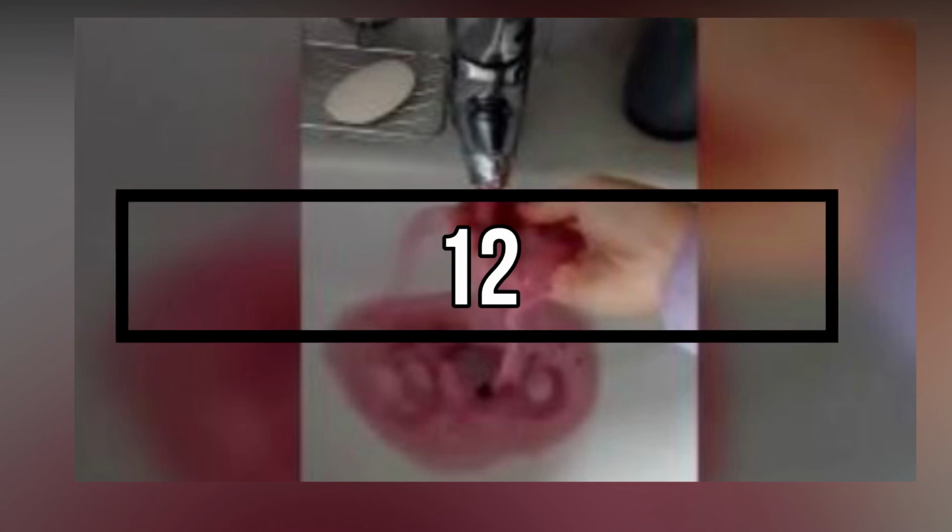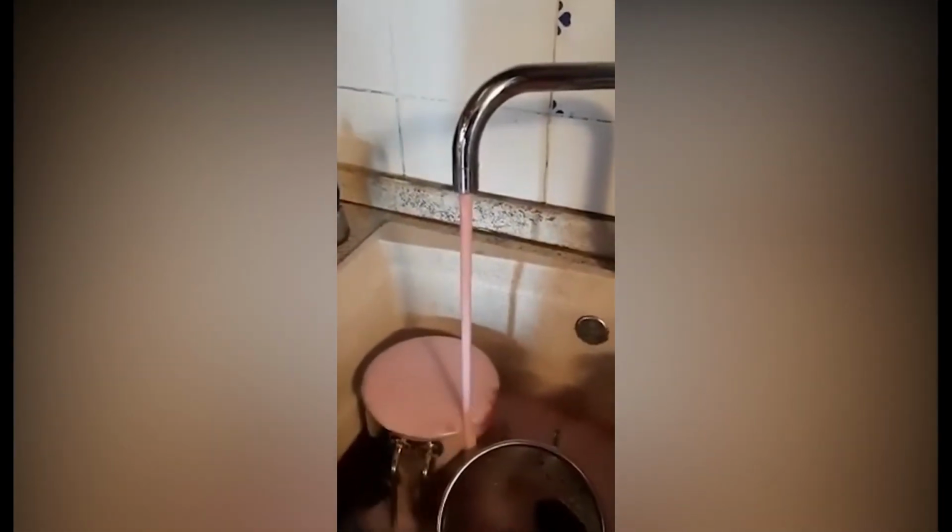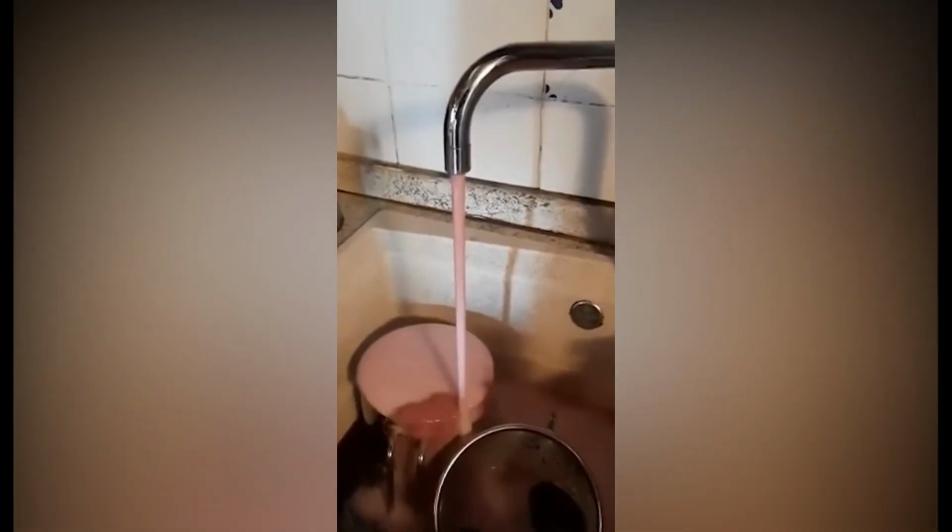Number 12. Wine out of a tap. I'm no scientist, but I do know that it's practically impossible to turn water into wine, so you can imagine the fear and shock when the people of Modena province of northern Italy opened their taps one morning and saw Lambrusco wine rushing out of the taps when they wanted to brush their teeth.